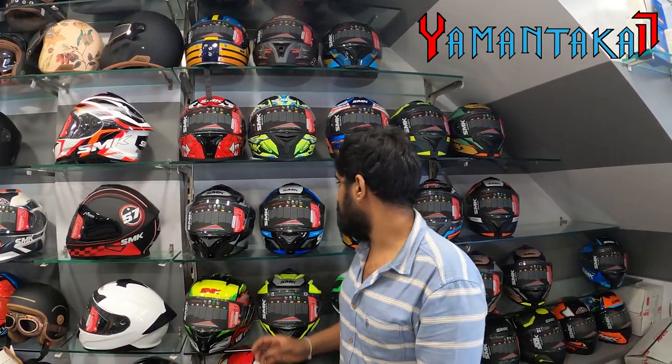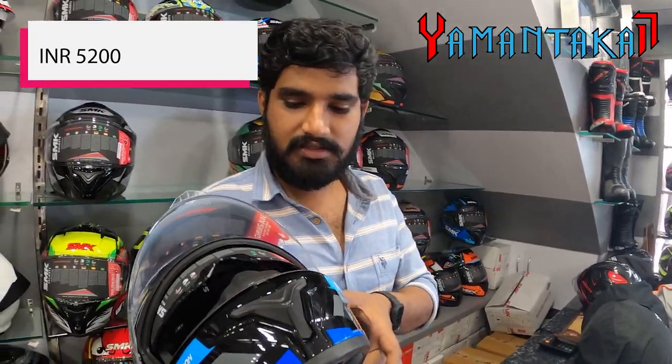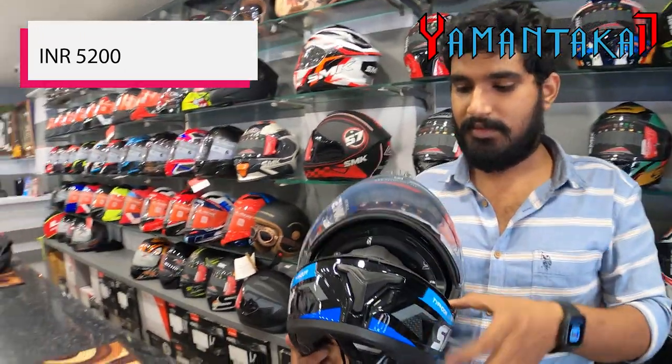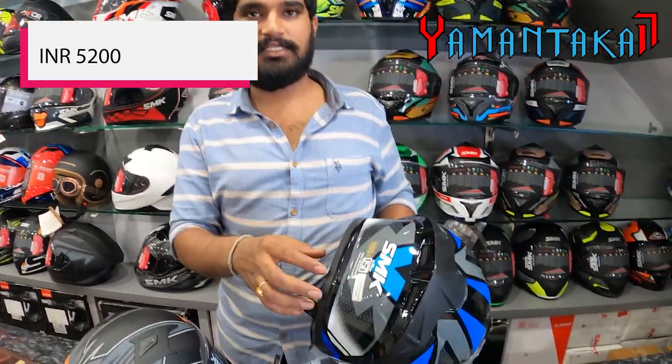And the next model is called the Typhoon. This is a bit popular, right? Yeah, Typhoon is a bit popular now. This model was launched about one year ago. This comes with a double visor, anti-fog, and fully removable, washable, DOT, ECE and ISI, all three certifications.